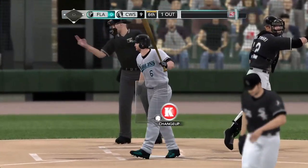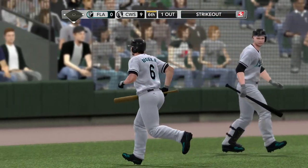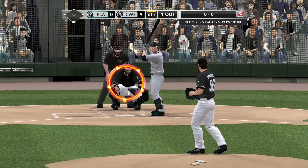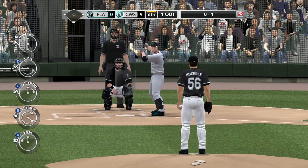Swing and a miss. That's a changeup. Down on strikes, one out. He pulled the string right there. Must have been looking for the fastball. Swings right through the changeup for strike three. Burley with a delivery. Checks his swing that time, but it's still a strike, 0-1.